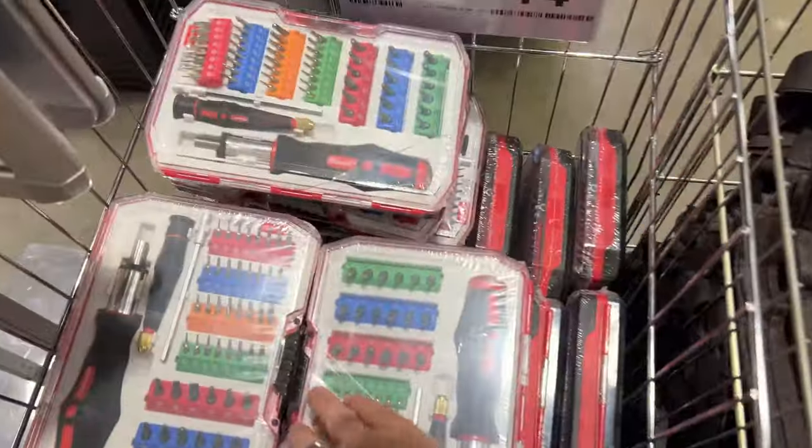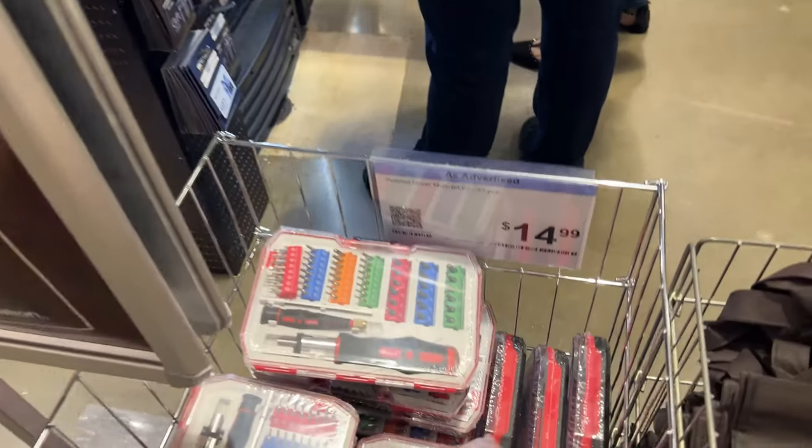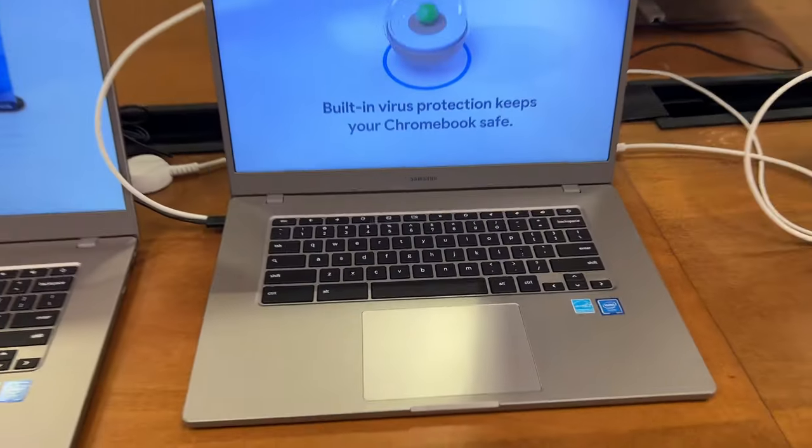Oh, I got the LTT screwdriver. Let's go, dude. On a discount. Also, laptops are freaking cheap now. $250. I mean, I know these aren't, they're Chromebooks. Those aren't real laptops. All right, shopping for parts. What are we looking for now?